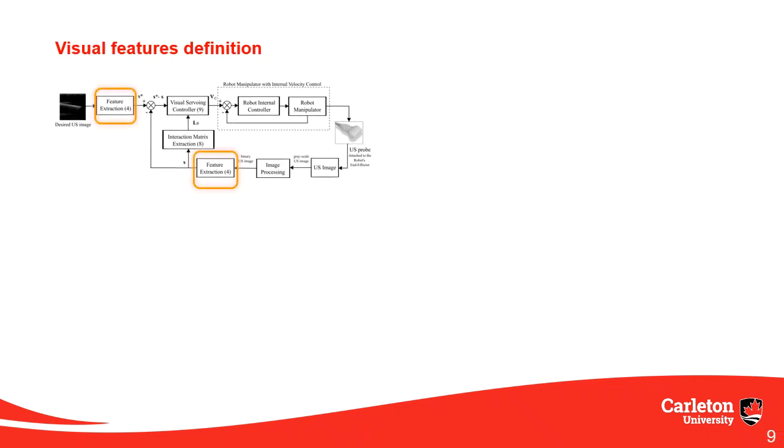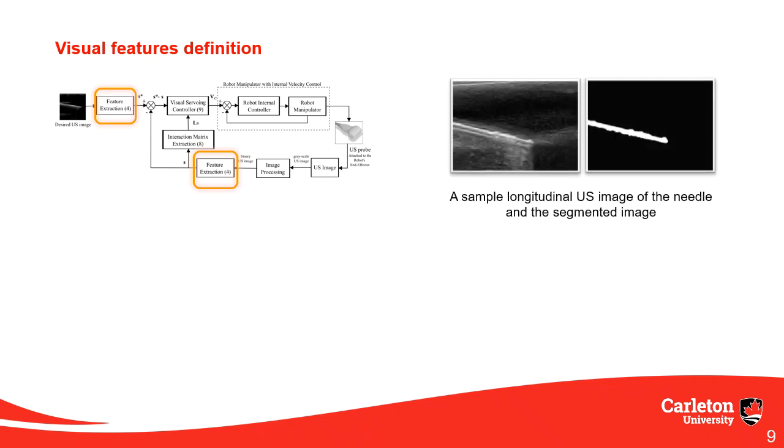As I explained, the first step in the algorithm is to define appropriate visual features that represent the needle pose in the ultrasound image. These features should be time variant and differentiable. This figure shows a sample longitudinal ultrasound image of the needle and a segmented image. This kind of segmentation is also used at this point in the block diagram.